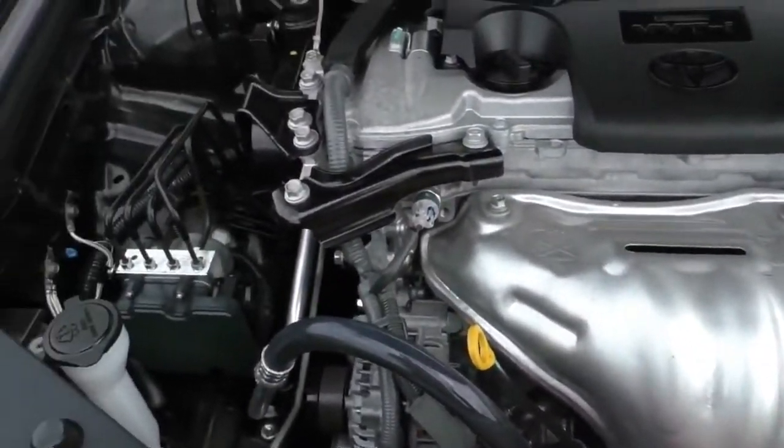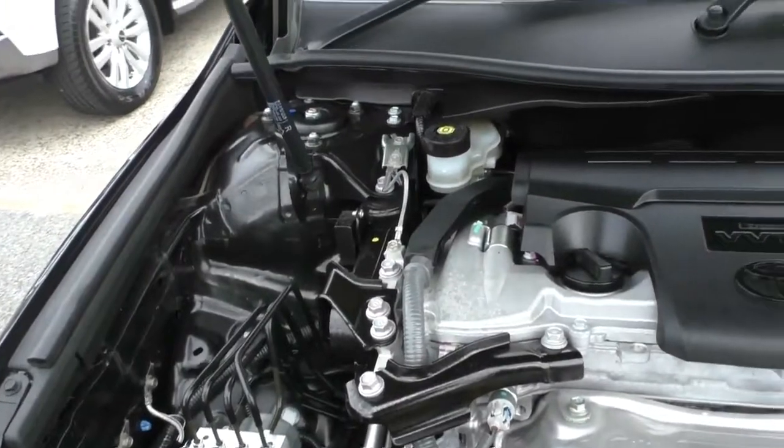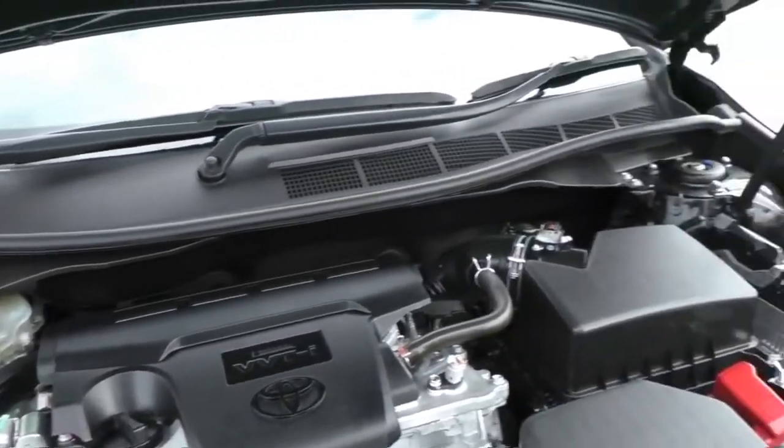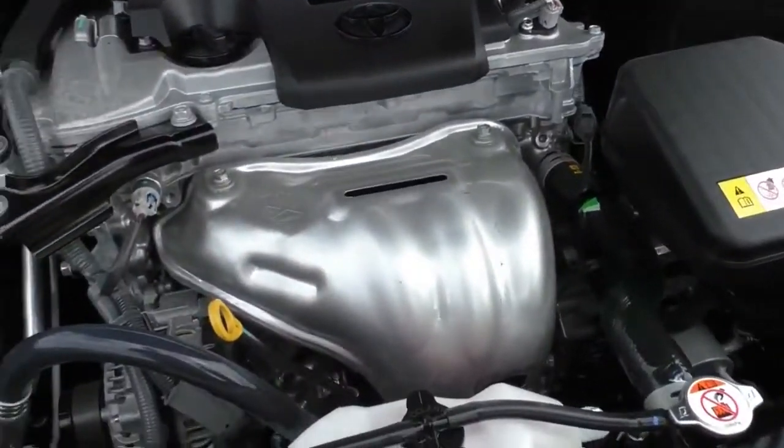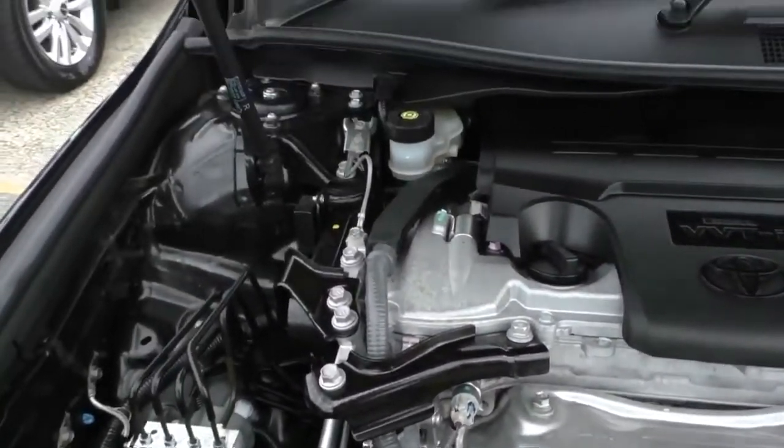Now this car has a 5-star ANCAP rating with 7 airbags, so lots of safety for the passengers in the vehicle. Now this little 4-cylinder produces 135 kilowatts with 235 newton meters of torque. So again, lots in torque and power for that naturally aspirated motor.